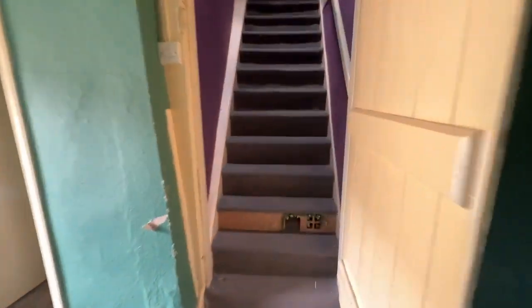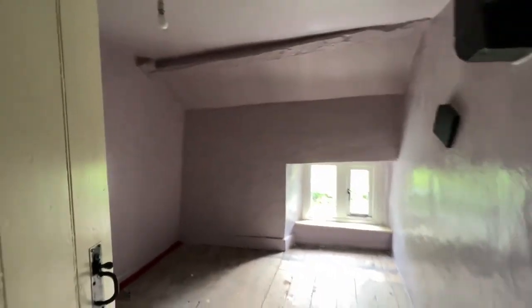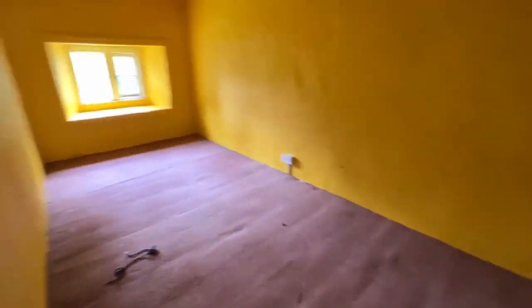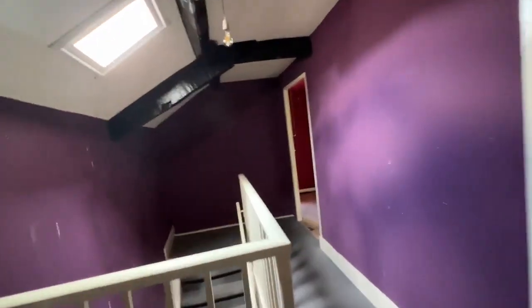So, wandering upstairs, we have one bedroom in here, which is a double, and a nice open landing. Another bedroom in here has a rather slopey floor, definitely showing its age. We have a bathroom, which needs to be taken out. We have a bedroom, and we have a final bedroom. Now that's a bit of a whistle-stop tour. There's a lot of different colours in here, which are making it feel a little darker than it probably should.